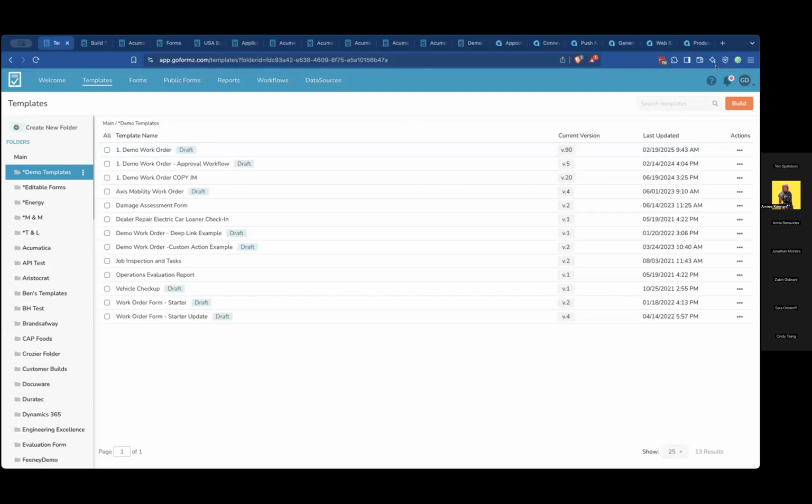Is everyone able to see my screen? Perfect. So Annie mentioned that most of our customers come to us because they're trying to get rid of paper and they want to integrate that with Acumatica. But we are seeing a lot of customers that may be running some sort of process in Excel. They might want to convert that Excel file, including the formulas, into GoFormz. Maybe they're using processes in Word docs or emails, or maybe they don't even have a form. GoFormz can support those use cases as well.